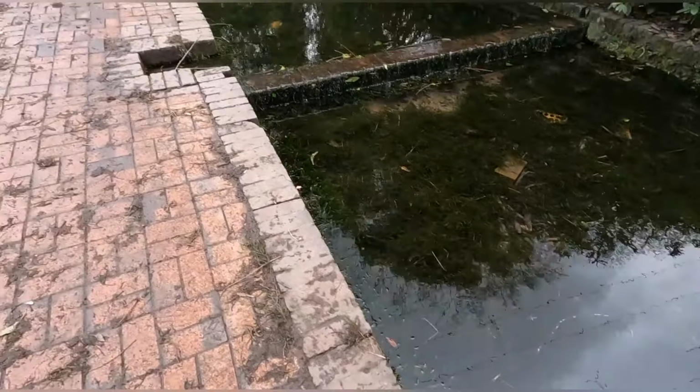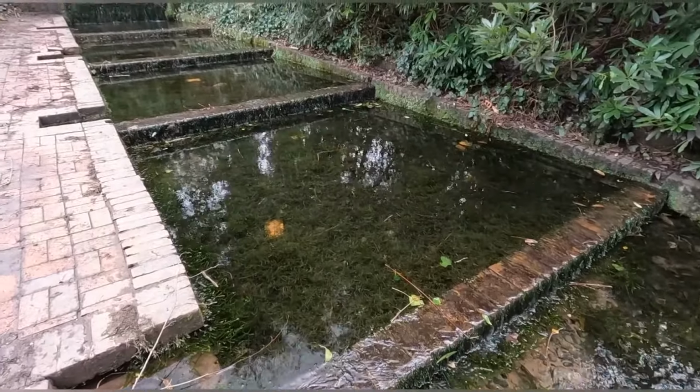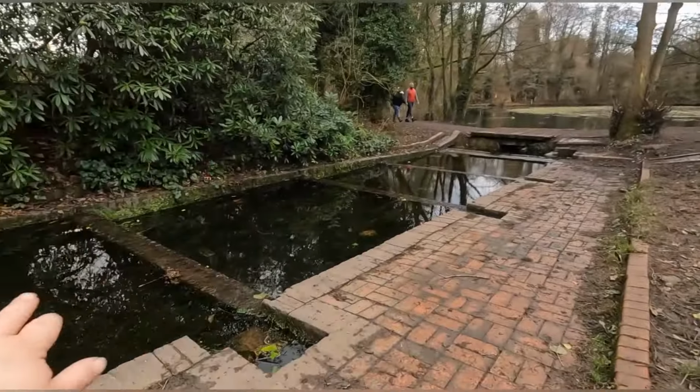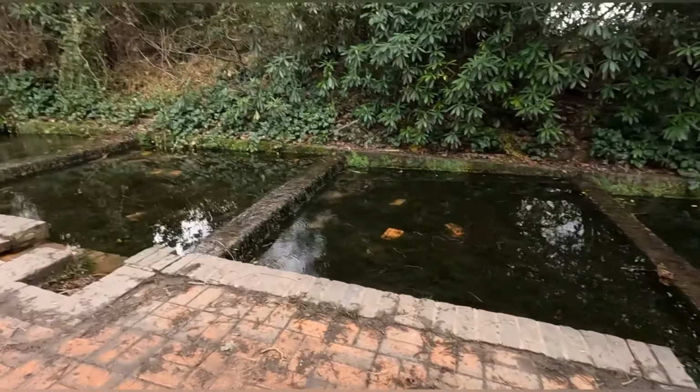Really cool architectural features, what they built this for landscape gardening. But the views from here from the pool are really beautiful, seeing all that. And then you've got the pool right away at the bottom. Really quite cool seeing these.